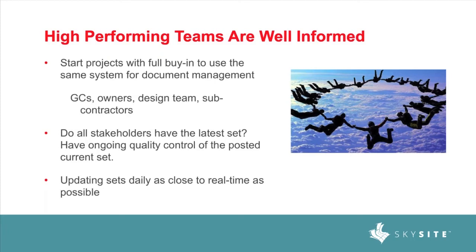What are some of the owners saying to you, Dave? From a lot of my owners and development clients, I'd say some of the biggest struggles is definitely having it seamless, where the GC has their current set or their drawings in one platform. They struggle with having to keep up with their own drawings, the architects.